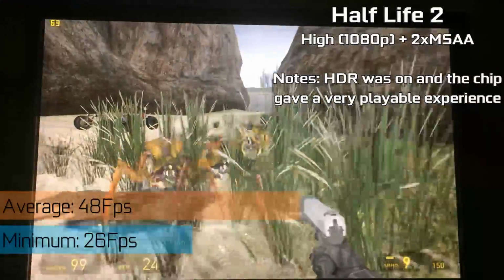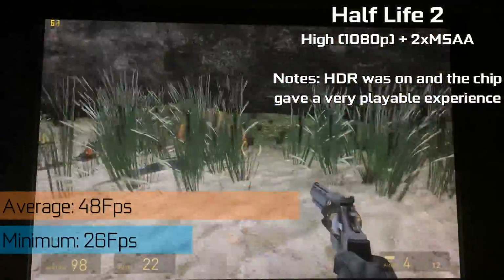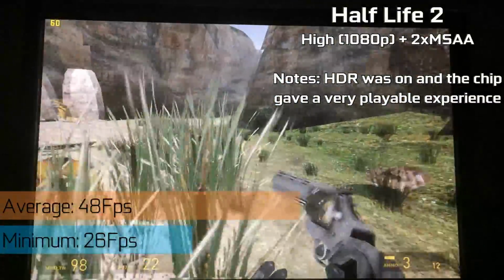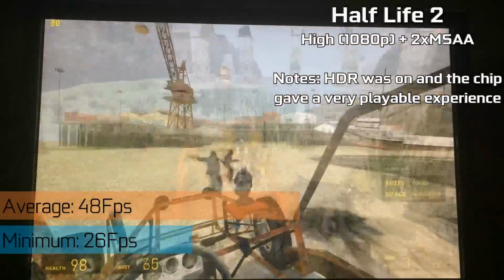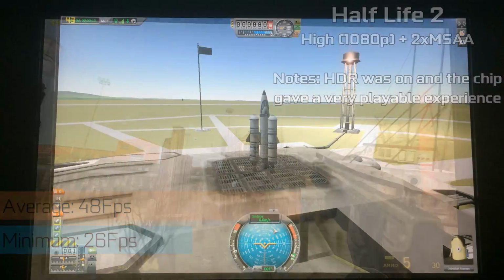Older titles such as Half-Life 2 are flawless, running with averages of 48 frames per second and minimums of only 26 frames per second, in one of the most physics heavy areas. This is one of the highest possible settings with 2x MSAA and HDR on.